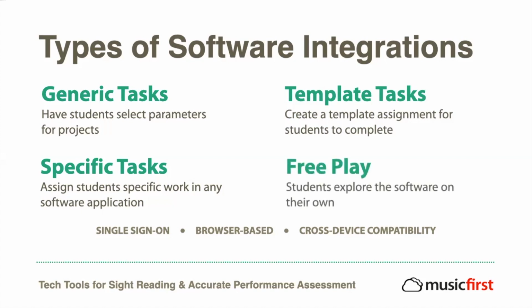And then last but not least, there's free play. Free play is when students can just go in and use the software without being assigned anything. It's really useful. There's a lot of other software out there with a lot of restrictions, where a student can only do what a teacher has assigned. We don't do that. The students can play or sing or use the software anytime they want with no restrictions. So that's called free play.